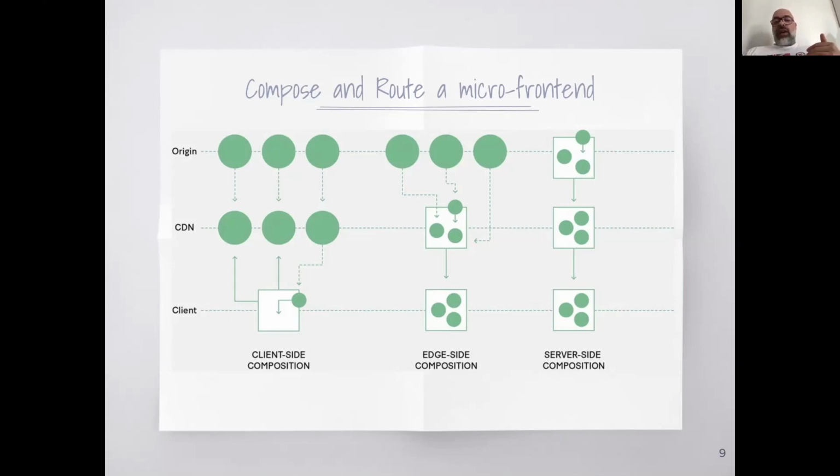Second way is edge side composition. There is Edge Side Include, that is a markup language. It's probably not super known like HTML, but it's similar to it as a markup language that you can leverage at the CDN level, or in a specific, let's say, reverse proxy like Varnish. You can do that as well. The interesting part is that you don't have to scale your origin. You have static files that are picked up by the origin level, and you describe your composition of the page.